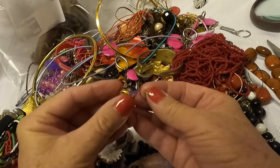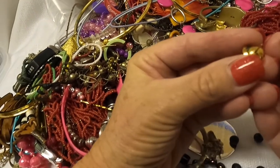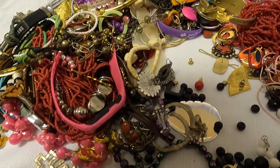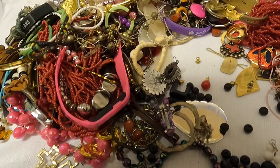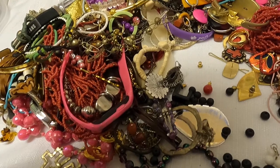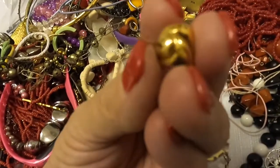What do we have here? Here's another one, like a little knot stud earring. This one has a gold post, so I'm going to look at it. Not seeing anything on the post. Ooh, and it's got some of that green stuff. What do you call it? Vertigo? Not vertigo, but shoot, I can't remember what it's called. It starts with a V.